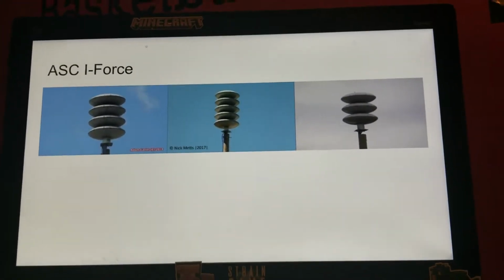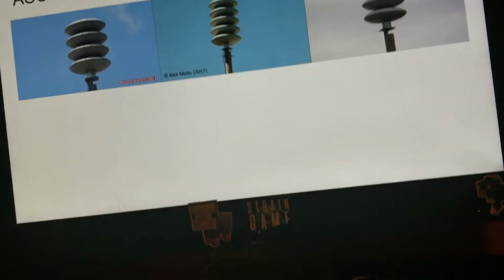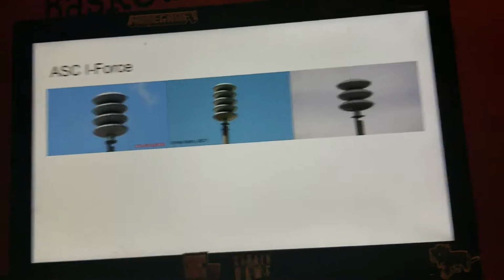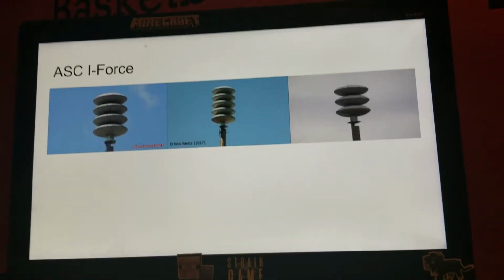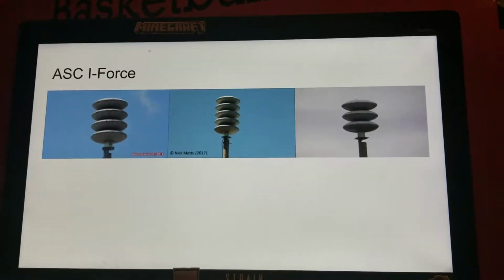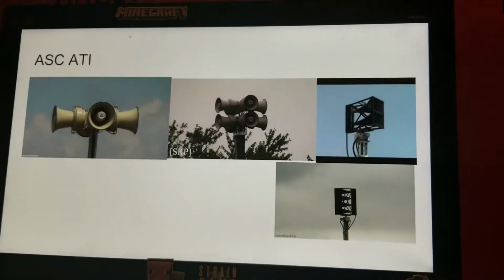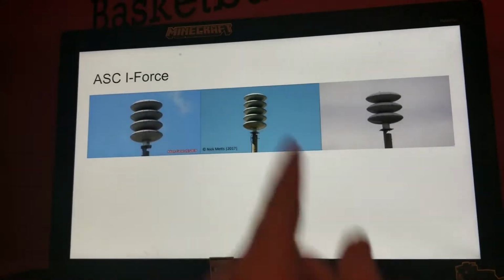Next one is American Signal I-Force. So, these things are just like the ATIs, but different. They have like the same sound as the ATIs, but different. But they're different shape looking.